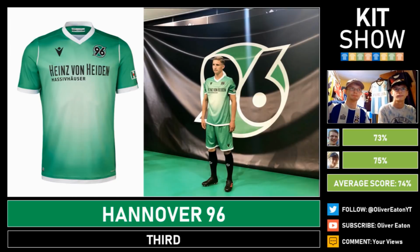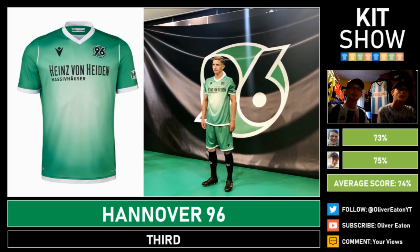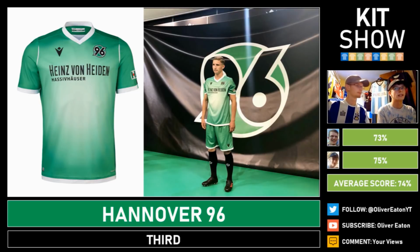The third kit is a much improved kit. The colours look nice there. It's following the same template again. It's just different colours, but there's a bit of extra element here with the white gradient to the green at the end. And because of that, it does look the best of the three. That's reflected in our scores. 73% from me. Yeah, it's alright, so I'm gonna give it a 75.